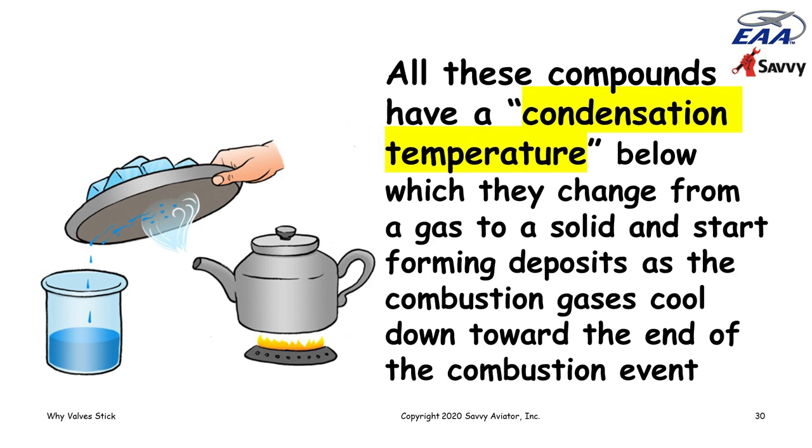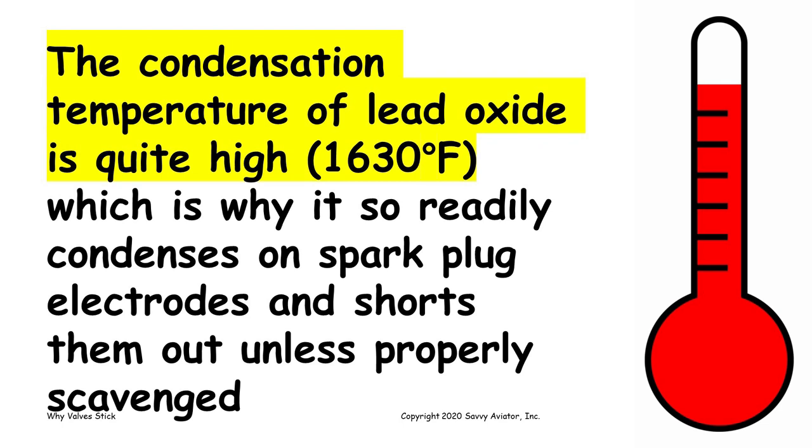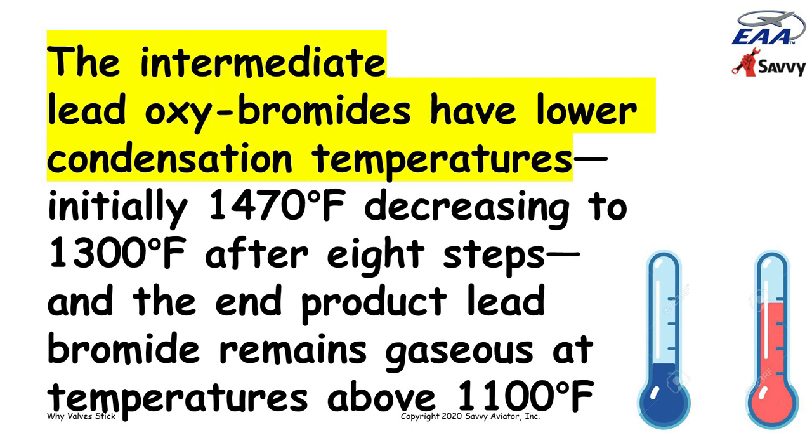The condensation temperature of lead oxide is quite high. And so that's why it condenses so readily on spark plug electrodes. We would really like something that has a much lower condensation temperature so it remains in gaseous form. The intermediate forms of lead oxybromides have lower condensation temperatures than lead oxide. They start out at 1470 and gradually work down to about 1300 degrees after these 8 steps. And then the final end product, which is lead bromide gas, has a condensation temperature of 1100 degrees. So it remains gaseous at any temperature above 1100.